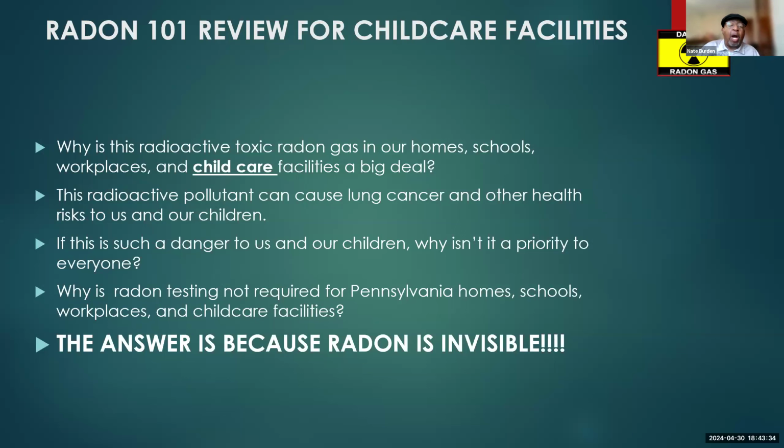And the next question is, why is radon testing not required for Pennsylvania homes, schools, workplaces, and child care facilities? One, the real reason, psychologically, is that radon is invisible. It doesn't tap any senses. I guarantee you, if radon smelled like 10-day gym socks that your teenager wore, you would want to do something about it. Or if it came out as a green glowing gas, you would want to do something about it. But because radon is odorless, tasteless, invisible, it's not on our radar.